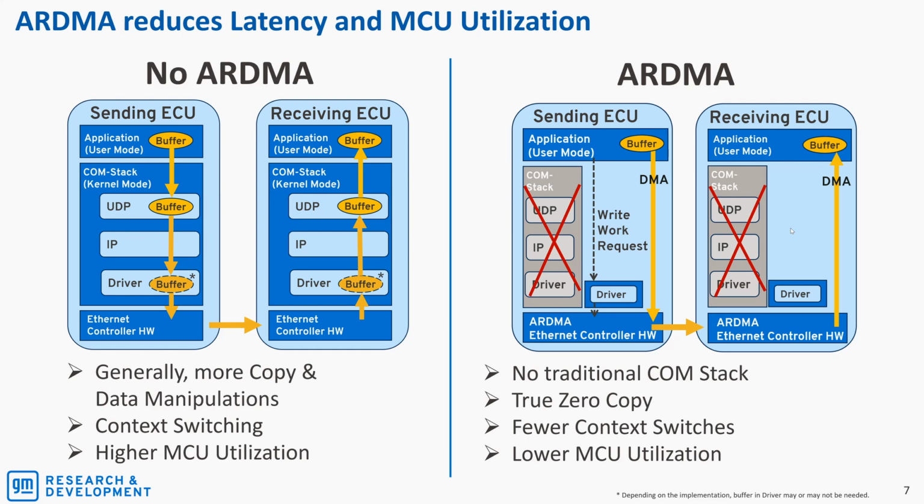Now, on the right-hand side, you see an ARDMA system. I will talk in more detail about how it's working on subsequent slides. But just the first point here that you will notice when you look at the diagram is that it does not have any traditional COM stack. So there is really no copying of data done in software, so it's true zero copy. Also, there are fewer context switches between user mode and kernel mode, and because essentially all the tasks of moving data around are done in hardware, there is also a lower MCU utilization.